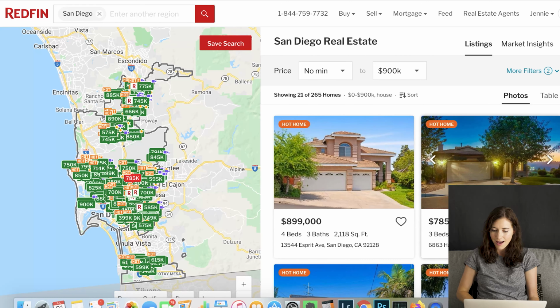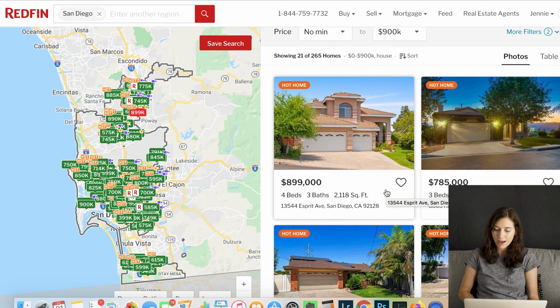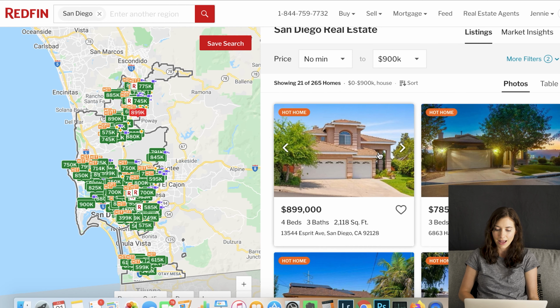So just kind of scrolling through. This is pretty normal. These are the houses we see sometimes in this price range. I call this my builder basic home. This is a planned community. I don't love this style of house, you guys. I'm so sick of seeing it. There's like no character in it.